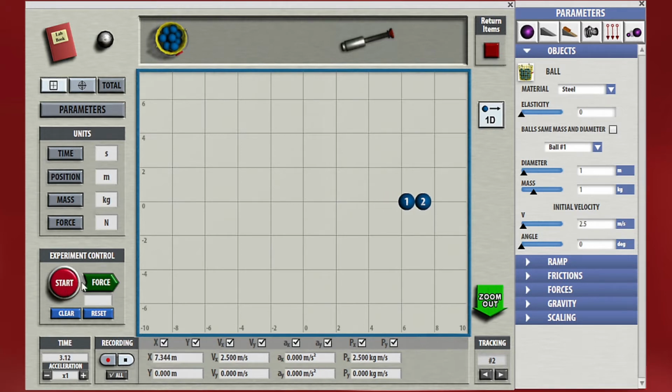Is that what you expected? Okay, what just happened? What about if we change their elasticity? What do you think will happen if it allows for an elastic collision?